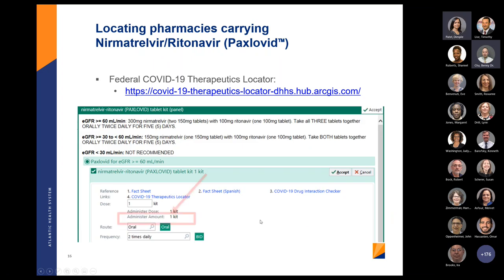And again, a link to this therapeutics locator is embedded within the Paxlovid order at this point. This is relatively new, and it may take a couple of days to actually go live, but this will be available shortly.